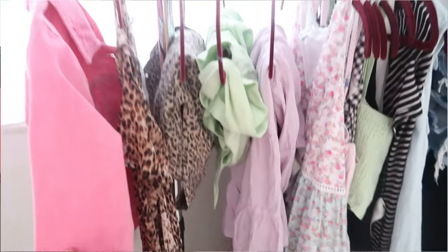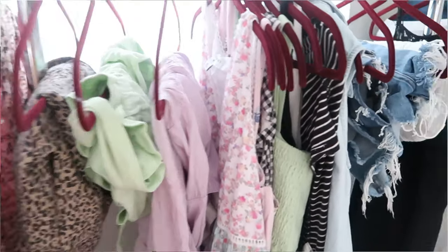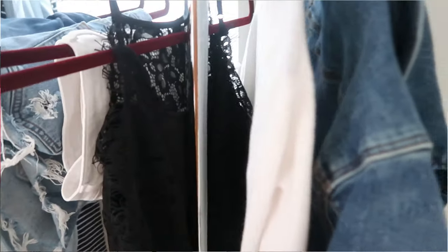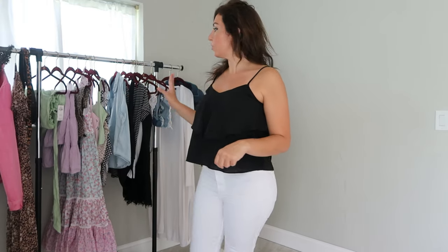So for my capsule wardrobe, the formula that I've put together that works the best, that gives me the most options for at least 2 to 3 months of clothing, is 20 pieces: 10 neutrals, 10 colors and prints. In each set of 10, there are 3 bottoms, 4 shirts, a dress, and two layering pieces. So I'm going to show you guys really quick.